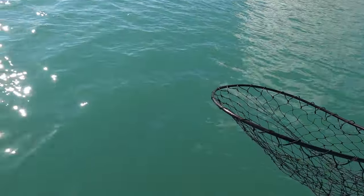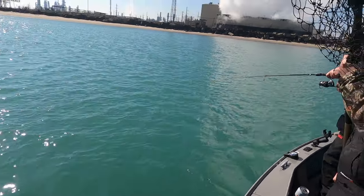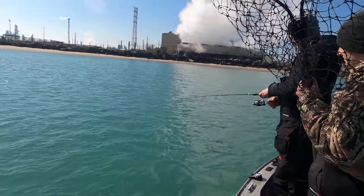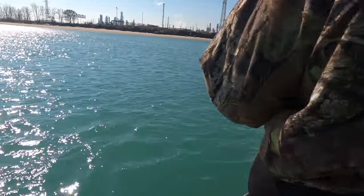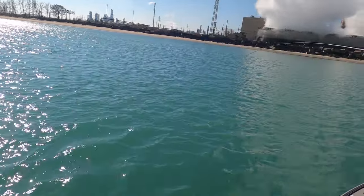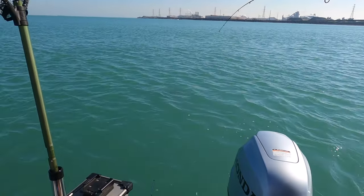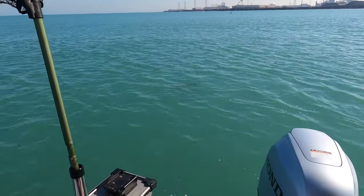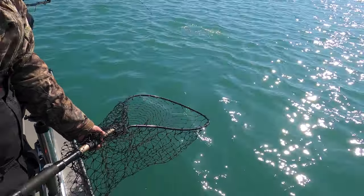Ooh, it's a big carp. It would be cool if it was a big brown. Even a big carp's cool too, man. They're pretty fish. You get a bad rap, huh? Thing's massive, whatever it is. I snagged a huge carp. Yeah, wait, what is it? Snagged it? That's a carp. Try it in the water, I mean.